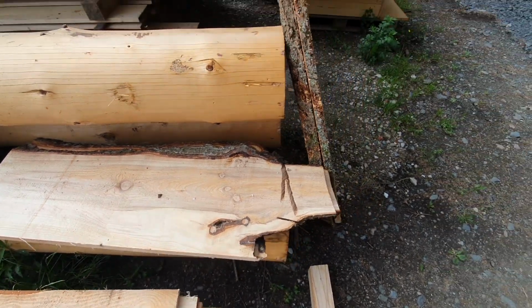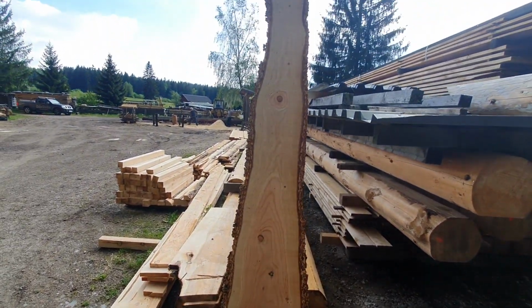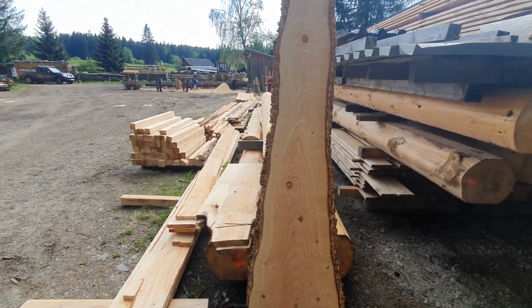Honestly, I'm going to become like a hobby carpenter when we're done with fixing the house. This is going to be a sign maybe, or a nice shelf, who knows.